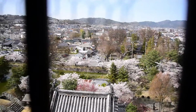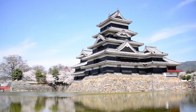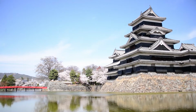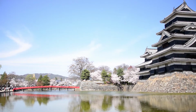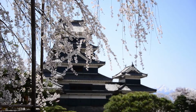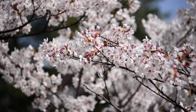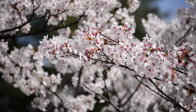And like all original castles, it's made out of a mixture of things, primarily stone, wood, and earth, or basically mud. This particular flatland castle actually has a nickname for it, the Crow Castle. Supposedly, the roofs look like spread wings. I don't really see it, but I guess that's up to the eye of the beholder.